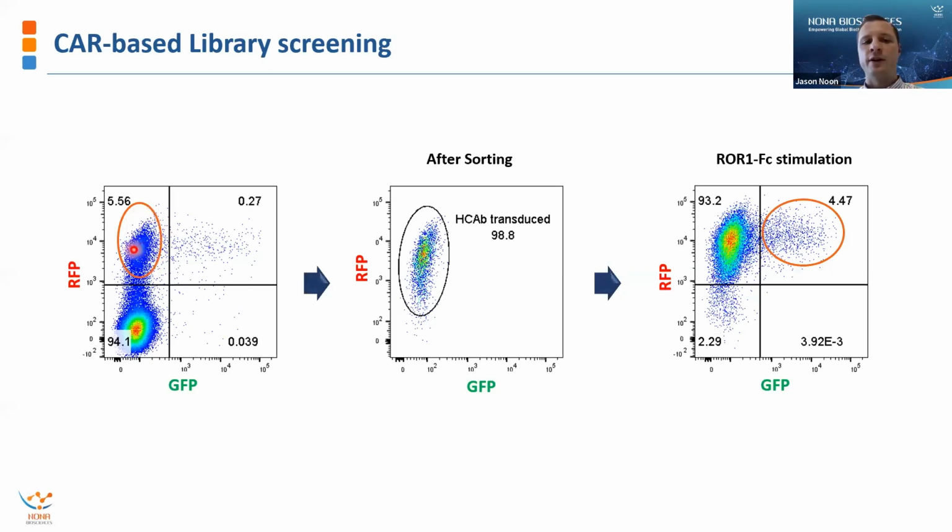the RFP positive, GFP negative cells. These would be obviously the CAR expressing but unactivated cells. And we always get over 90% post-sort purity. And then we stimulate those cells with the target antigen, in this case, ROR1. And now those GFP positive cells, in the presence of the target, we sort, and then we recover those VHs.